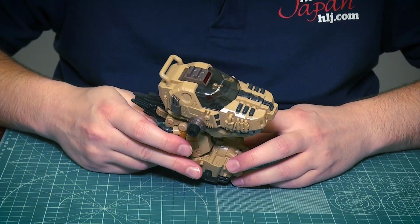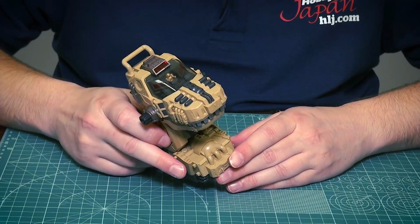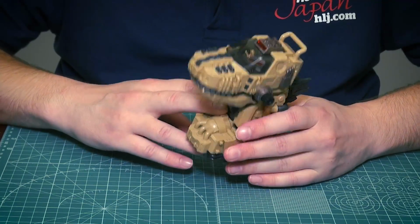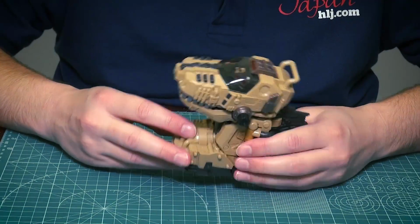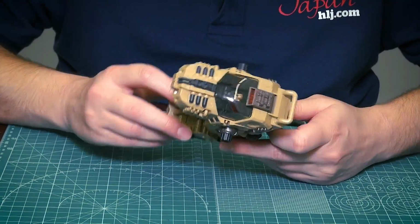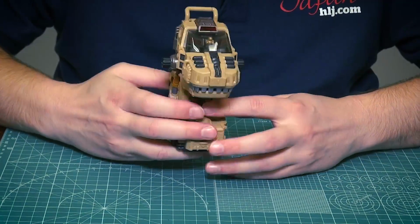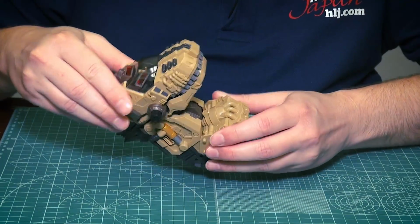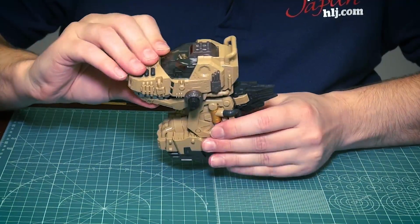So today we're going to be taking a look at the head, and we're going to take a look at its articulation first. You're going to wonder, wait, it's a head, not much articulation to talk about. But it does have some articulation. All right, so for this head, it can, not open the mouth yet.